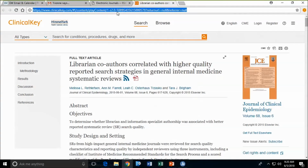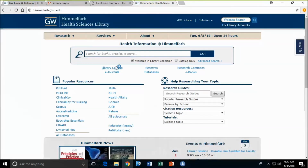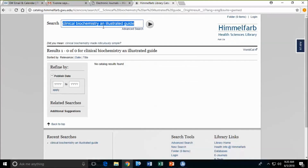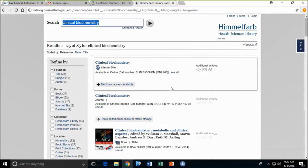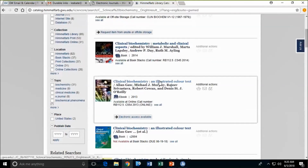Let me show you an example for the ISBN. I can give you one. Clinical Biochemistry, an illustrated guide, something like that. Close enough. The second one. Oh, that one. This one. Yes. So Clinical Biochemistry, an illustrated color text.